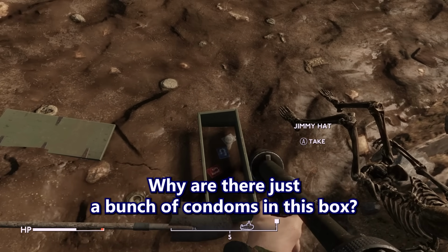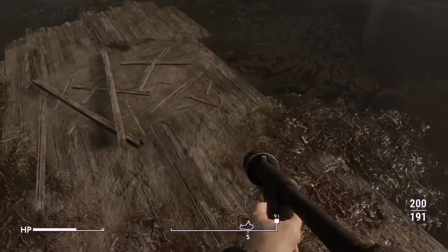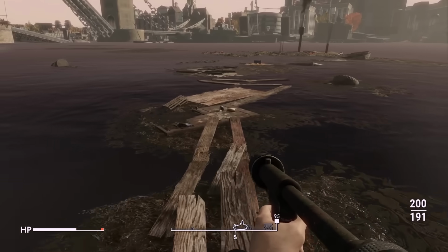Why are there just a bunch of condoms in this box? Those aren't condoms, they're Jimmy hats! That's what a condom is. I know. I am familiar with that slang. That is what a condom is.